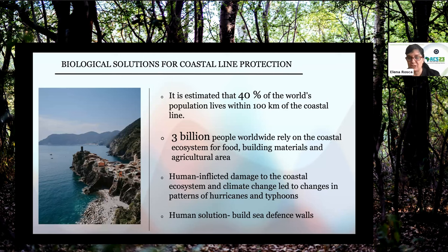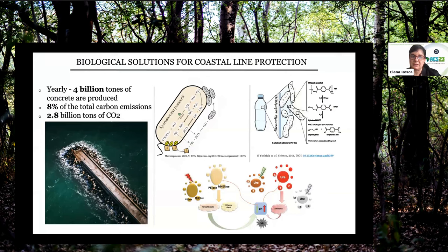Of course, climate change is creating big problems, leading to increased erosion and changes in the patterns of hurricanes and typhoons and the strength of those natural elements, which creates very big problems for these communities. So typically our solution has been focused on creating some sort of defense against these forces of nature, typically really large concrete walls which project into the ocean and try to reduce the erosion being caused by the ocean.